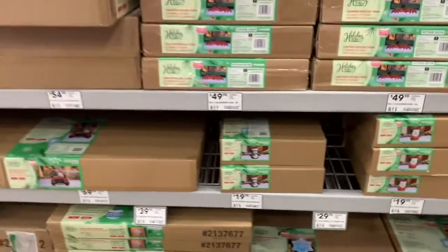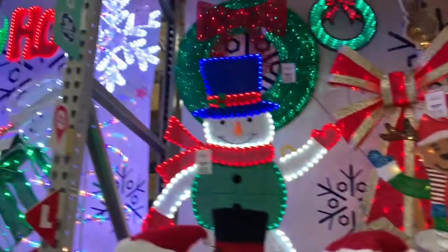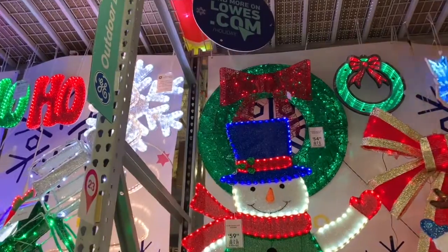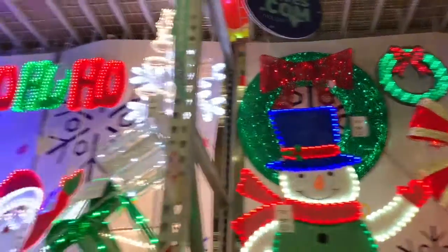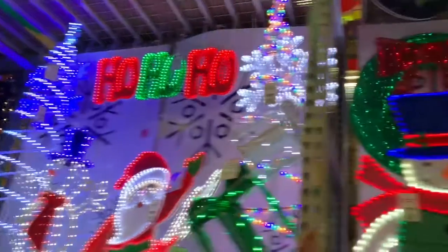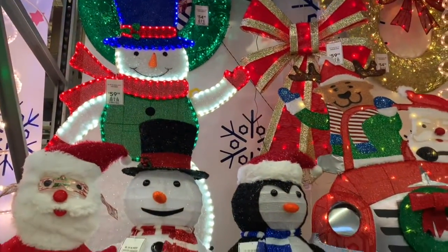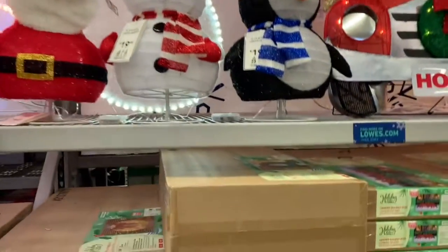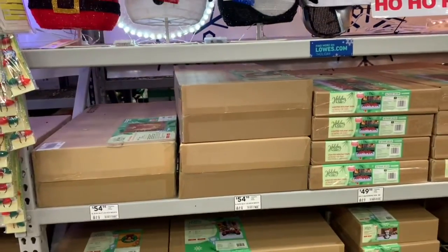Okay, guys, he's going to get a basket because he is going to get the wreath right now. Because I don't think he's seen the wreath at Aldi's, but we have seen the ho-ho-ho sign there. So Aldi's do have the ho-ho-ho sign, but they don't have this green wreath. I think he's going to snatch it on up. I'm trying to see how many they have of the green wreath. Okay, they currently only have two. Yeah, they only have two of the green wreaths and one of the gold. So I guess he's probably going to go ahead and grab one now.